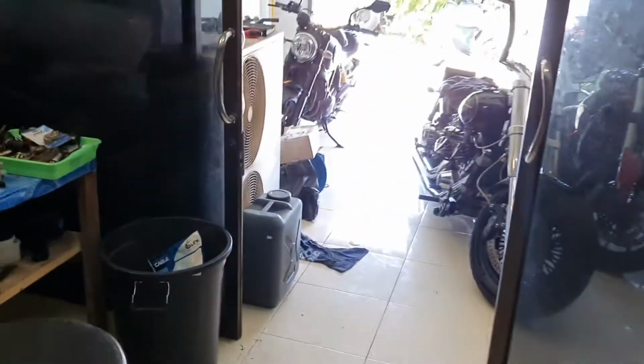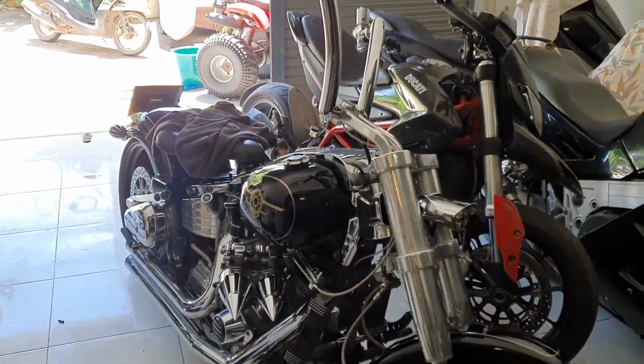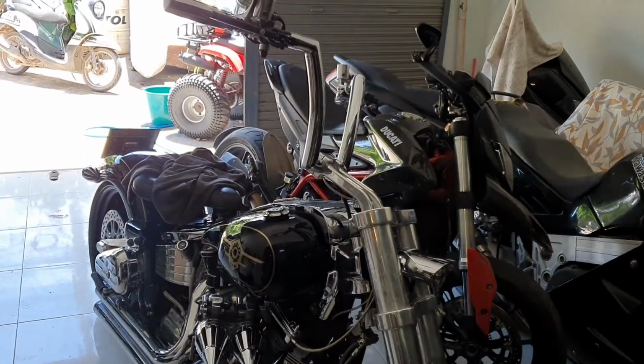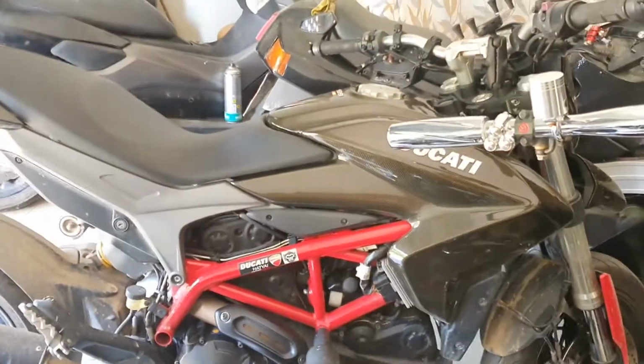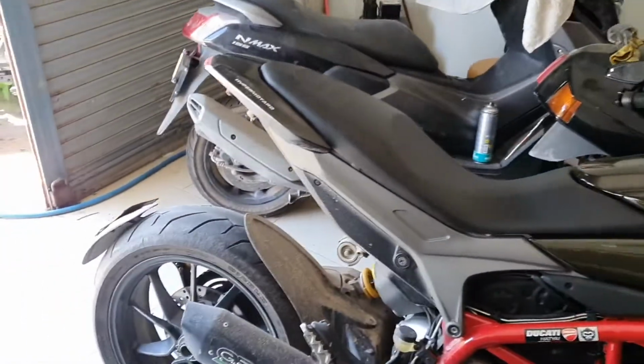What else have we got out here? We've got the Beast, which, there's always something to do on it, but it's pretty good at the moment. I'm not really going to do anything to that right now. I'm pretty happy with how that's going. And the Ducatis, they're okay. Could do with a clean, but that's boring. We're not cleaning anything today.